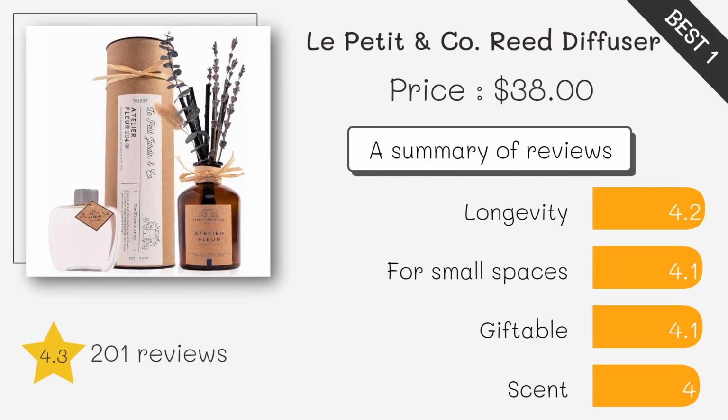Elevate your home with the calming scent of lavender. This set includes natural reeds and a premium lavender oil blend, creating a peaceful atmosphere.